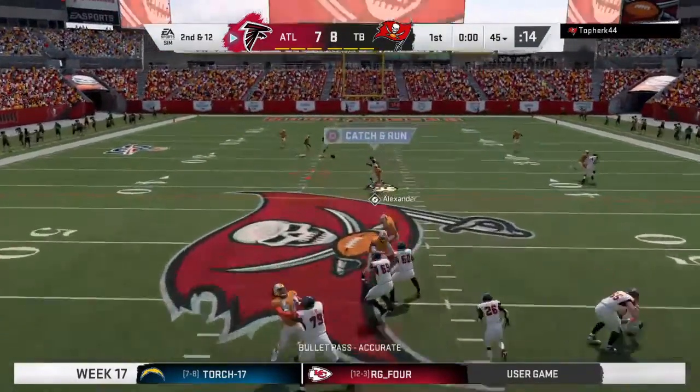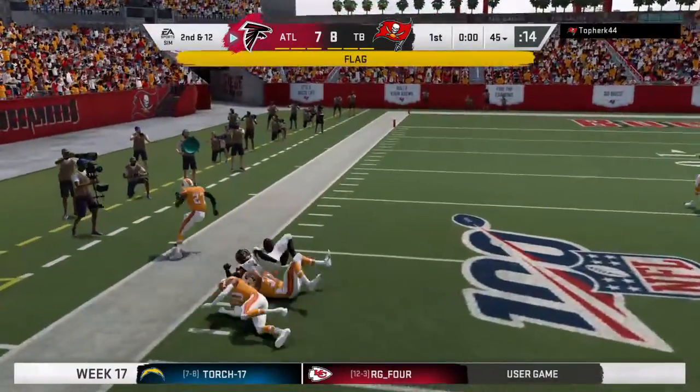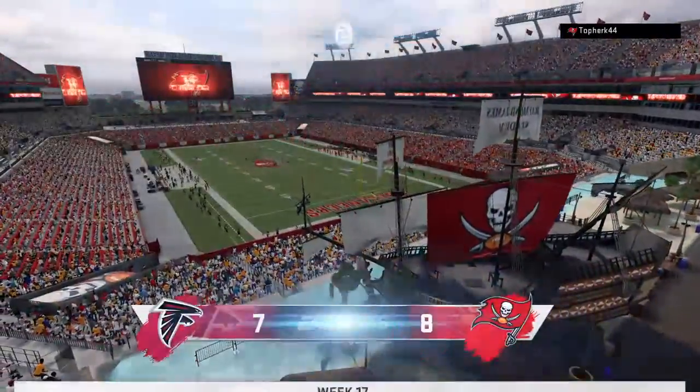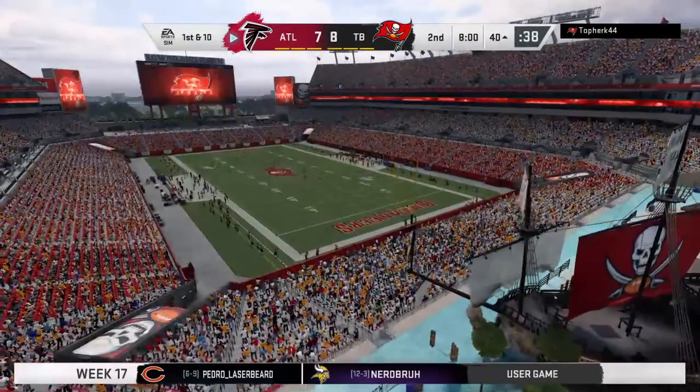On 2nd and 12, Tannehill. It's complete to Diggs. And he'll go down, but not before getting this inside the 30. A tight one. 8-7 our score after 1 on EA Sports.